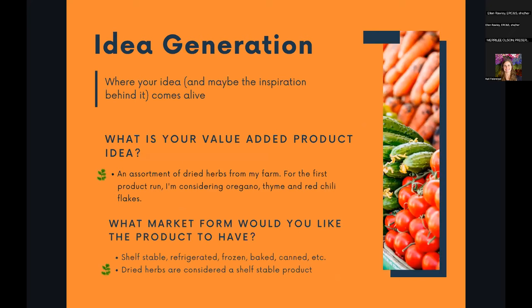Idea generation is the first stage of the product development process, and it's where your idea and maybe the story or inspiration behind it come alive. Here, you also start to hone in on your value-added product idea and a bit of a sales strategy. Helpful questions to answer include, what is your value-added product idea? And what market form would your product have? Some options here are shelf-stable, refrigerated, frozen, baked, canned, et cetera.